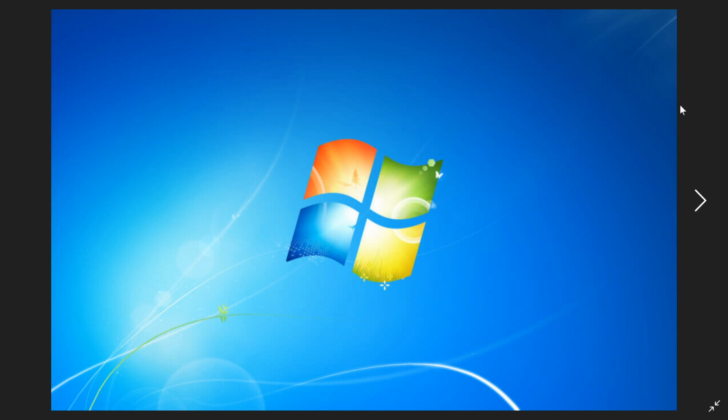So the first operating system of the decade, and the last one to leave in terms of support, ending in a month now, Windows 7.